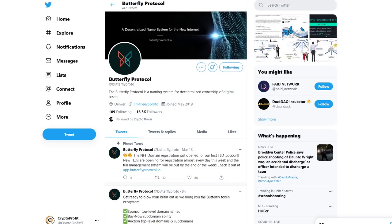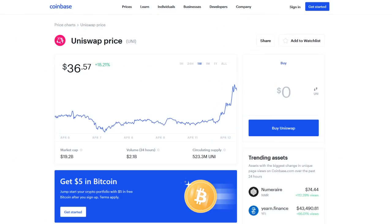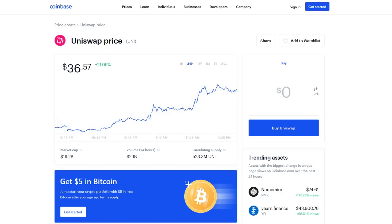But without further ado, let's jump straight back into our price chart and see what the price predictions would be for the end of April, May, and 2021. We do see it right now at 36.57. Let's do a quick refresh. So it is still at that 36.57, a 21% increase in the last 24 hours alone. So we're seeing massive, massive increases.